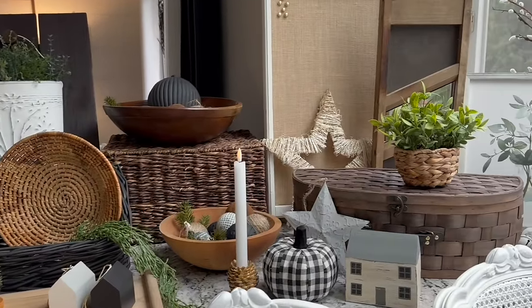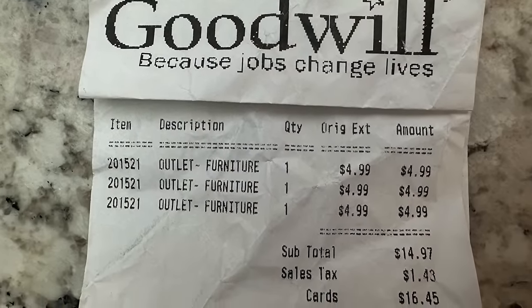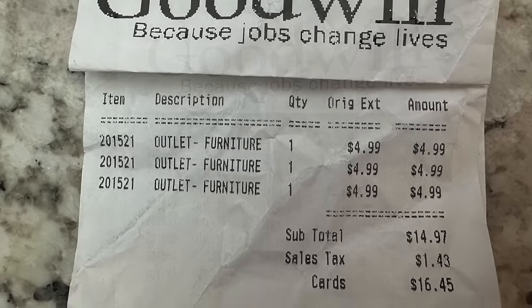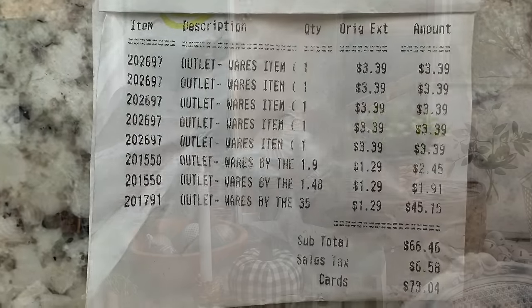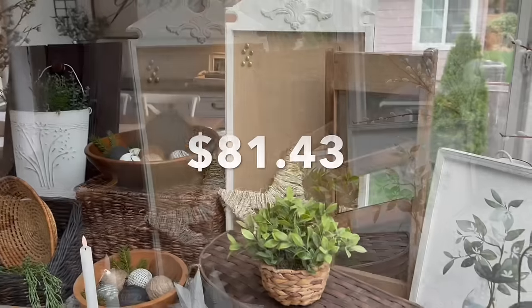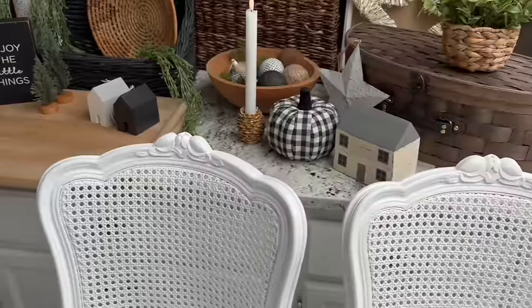Now let's get to those numbers. Over in the furniture section, I spent $4.99 on each of those stools, which brought my pre-tax total to $14.97. Then over where the bins are, I spent $66.46. This brings my pre-tax total this day to $81.43.